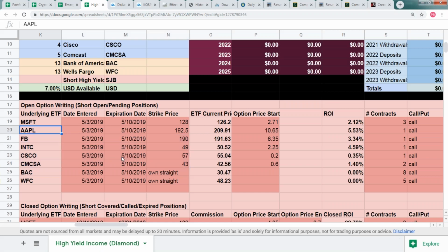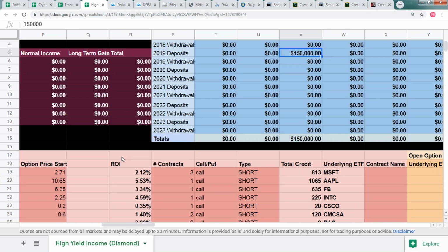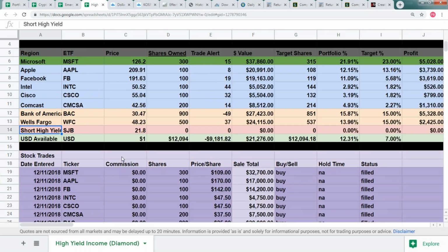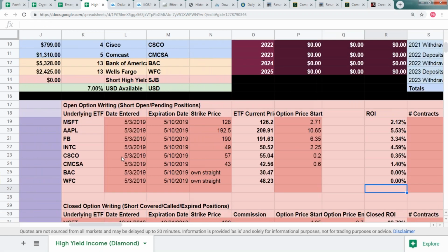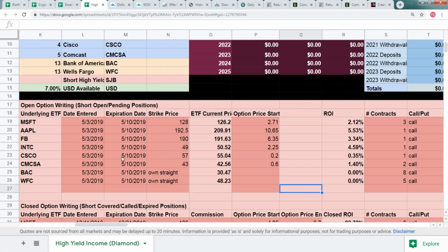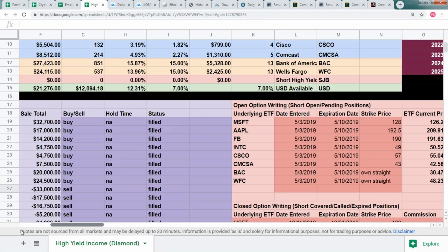So to review, step one, go throw in 150K or more into here. Step two, go throw your purchases into this area. And then step three, write your covered calls to protect your capital. So Paul, right after this webinar, I'll get you your new spreadsheet issued that will have not only the basic program, but it'll also have the emerging markets, which is still underperforming right now. So I know this hasn't been too hot of a topic with our audience yet. And then, of course, you have your diamond.